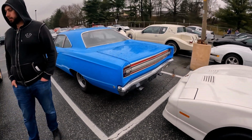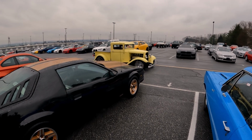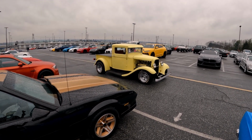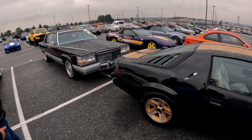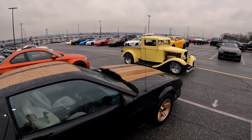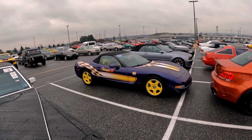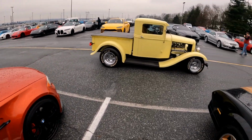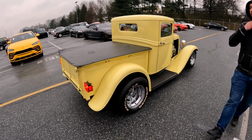Oh, look at this. What the hell is this thing? You do a burnout. Look how clean this caddy is. That shit smells so good. I don't like this caddy though. I wouldn't own that. All right, let's go down there. Some weird Chevy. This thing's badass, dude. I would drive this all day, every day.